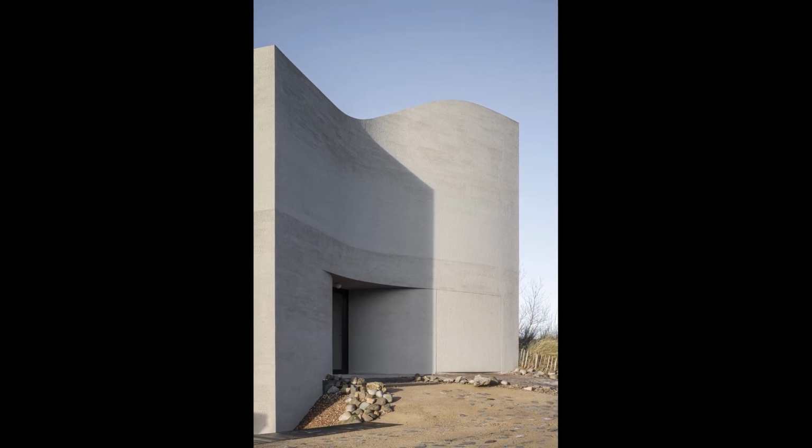Up close, the craftsmanship of the concrete is even more impressive. You can see the subtle textures and variations in the finish that give it a human touch. It's not a sterile industrial surface, it has a depth and character that feels organic. The curve of the wall here is so smooth, it almost looks liquid, a testament to the lead architect's vision.